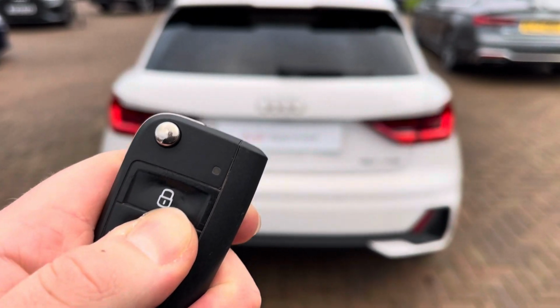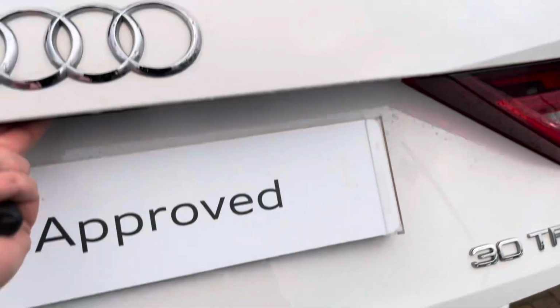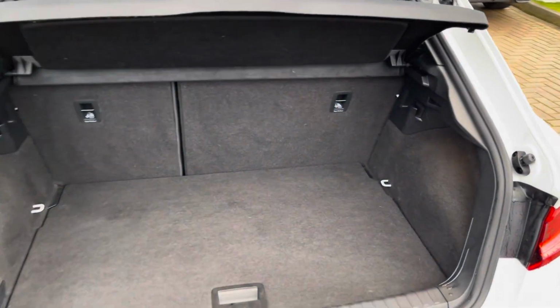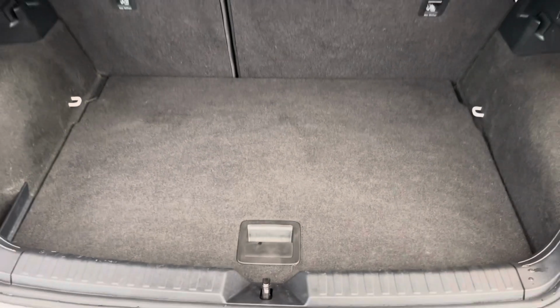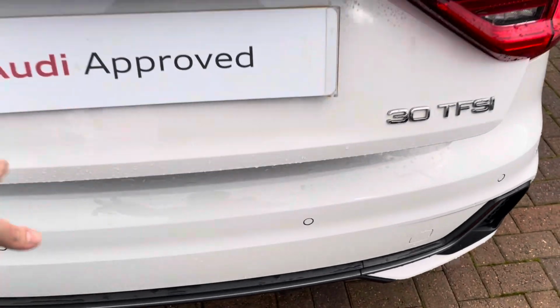Pressing and holding the boot unlock button flashes those rear dynamic indicators and unlocks the boot for easy opening when your hands are full. This reveals the 335 litres of boot space, but if this isn't enough, you can fold the rear seats down and get up to 1090 litres. The boot floor in this vehicle can also be lifted up and down to give you extra space, and when you're done you simply just pull the boot down and it closes.